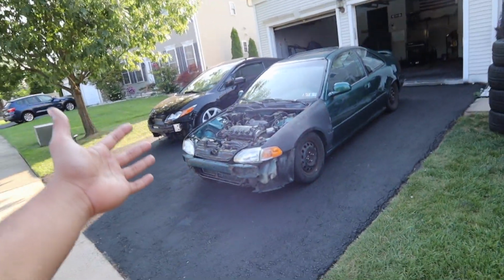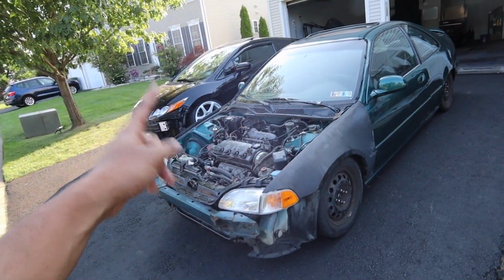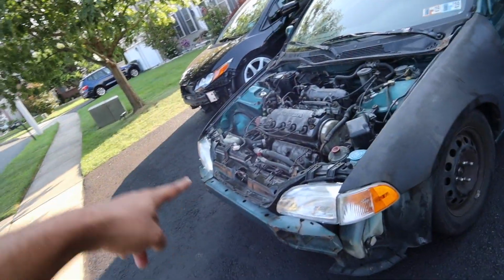But here she is, boys. I told you we're gonna manual swap her, and we did. I didn't get to put the front bumper on yet. I have to throw the front bumper on. I'm not gonna throw the hood on. Like I said, I do need a new hood. If any of you bros live in the New Jersey area and got an EJ1 hood, let me know because I need one ASAP.